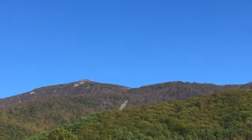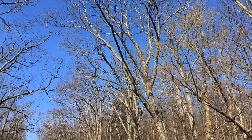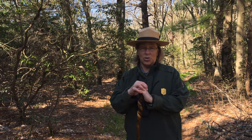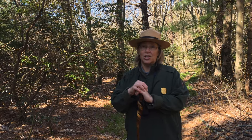Today we're between about 3,000 and 3,500 feet in elevation, so we're pretty high up in the mountains and the trees have not leafed out here yet. So you know what that means. There will be wildflowers. So if you're ready, let's go and see what we can find.